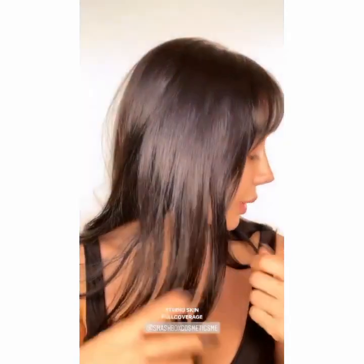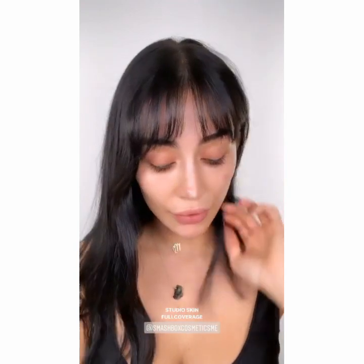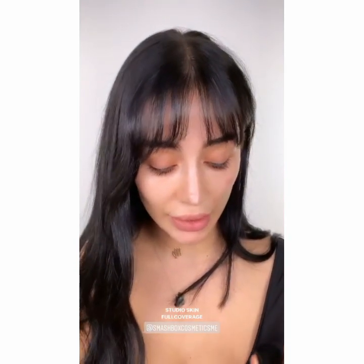Remember this foundation, the Smashbox Studio Skin Full Coverage. So this made a very big buzz in the US and now it's available in the Middle East. I tried it the first time on the stories like a month ago. I wasn't crazy about it, but I'm hearing amazing reviews. So I want to try it, like I get to apply it differently today. I'm gonna use just a beauty blender and nothing else, because the first time I think I applied it with a brush. So the thing about this foundation is that it's absolutely full coverage and it lasts all day, all night, and that's what I need right now.